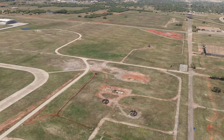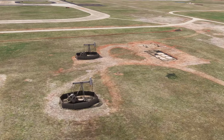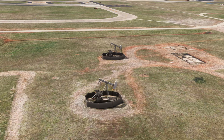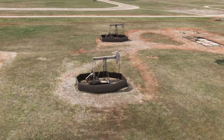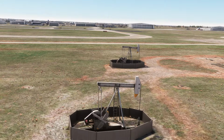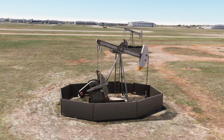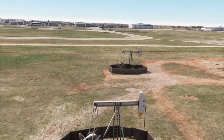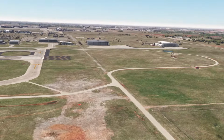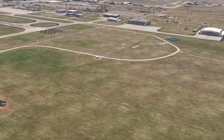So dotted around the field, you find working oil pumps. So if we come in and just slow the camera down a little bit. But yeah, they're very nicely modelled. And there's a few of them around the field actually, so let's go and carry on flying around the perimeter. There's another one down there, look.